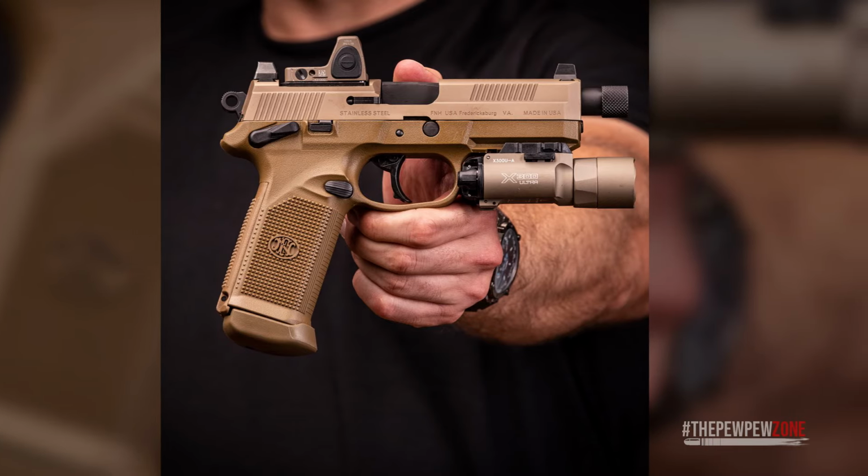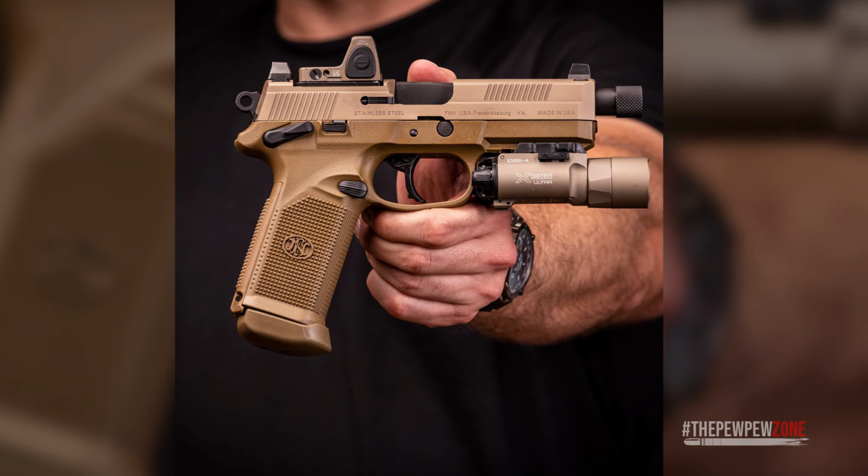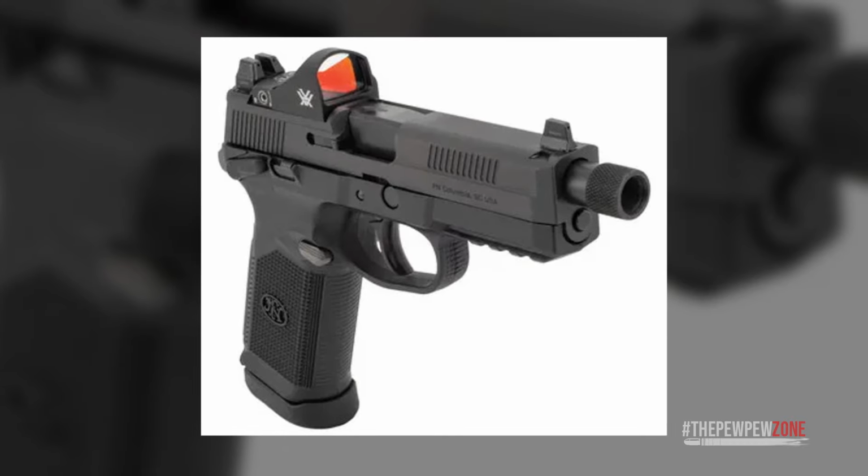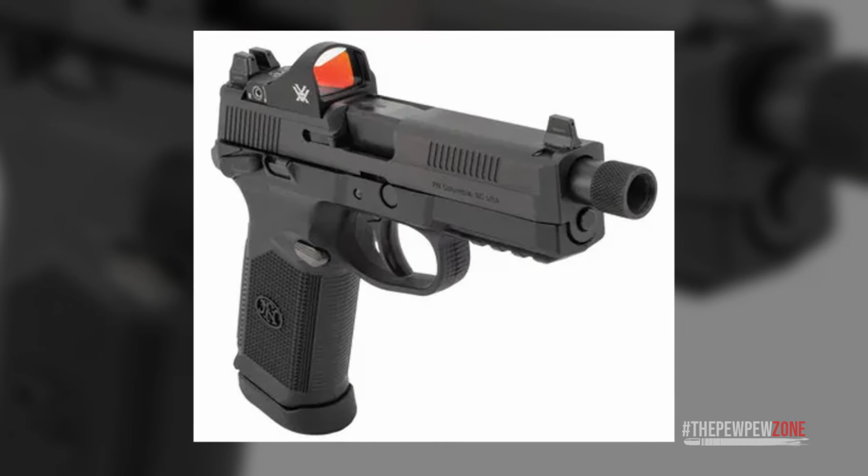The trigger is single and double action. The frame is made from polymer and the bore axis is reduced for better recoil control. The night sights are high profile and easy to acquire. It's also optics ready.